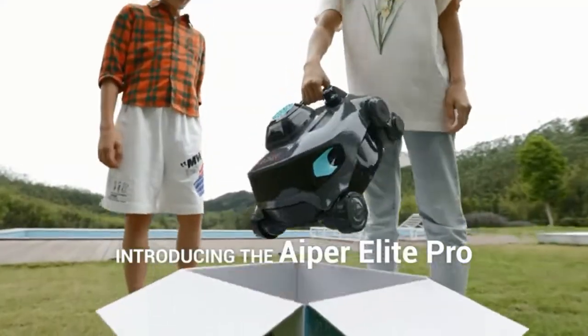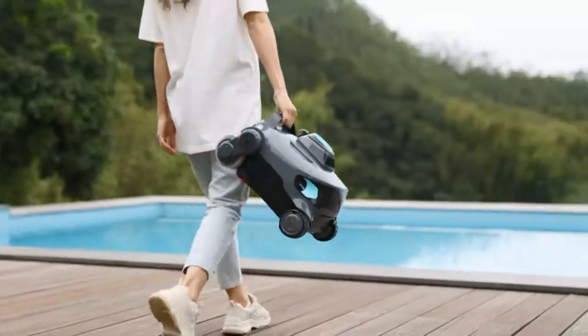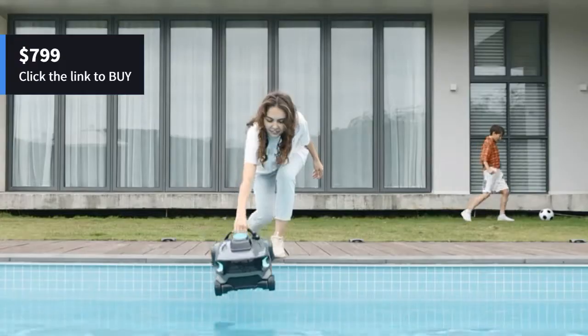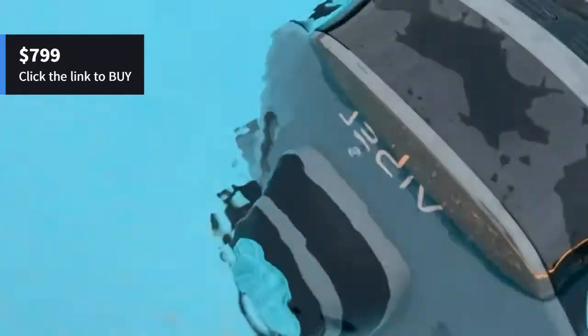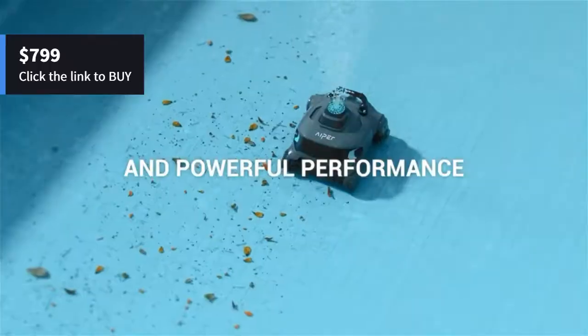The AIPER Elite Pro isn't just limited to cleaning the floor of your pool, it also cleans your pool walls, making it suitable for all pool types, including above ground, in-ground, and all shaped pools. Simply click and forget, and let the Pro do its job.